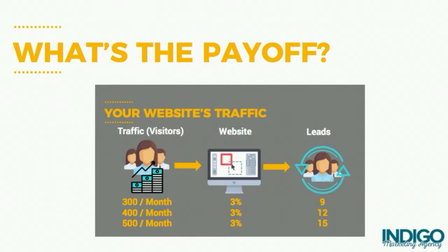So what's the payoff of doing this search engine optimization work? Sounds like a lot of work, right? I'm sure you're not dying to dig into that today. Maybe if you have a team member that you can delegate this to, you'll get it done. But let's talk about the payoff and why it's so important.